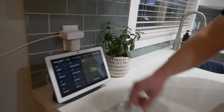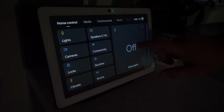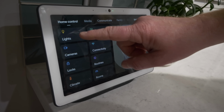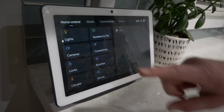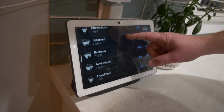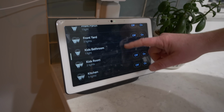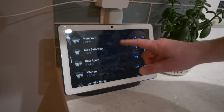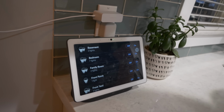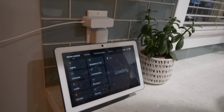I can instantly adjust the lights in the room just by tapping here. I can turn those lights off. If I tap again, I can turn those on. And then here I can control the lights in the rest of my home. If I tap on the lights here, it's going to show every light that I have in every room in my house, and I can instantly turn them on and off, which is really nice that I have this hub where not only can I control things by voice, but I can also control everything without using my voice right here on the display.